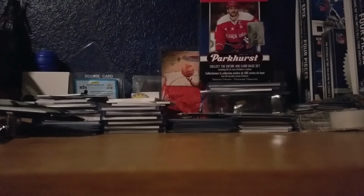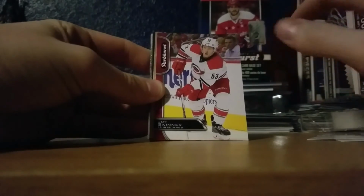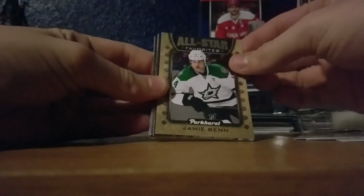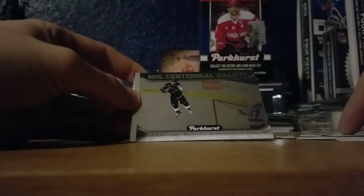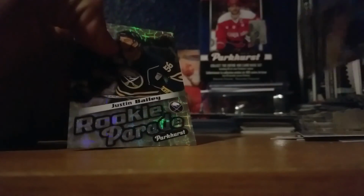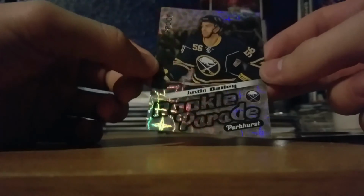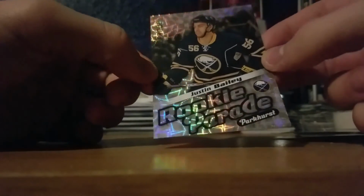Okay, there we go. These were the quote-unquote hits. Ryan Callahan, Pontus Aberg, rookie, Jeff Skinner, Jamie Benn, all-star, then Centennial Patrice Bergeron, Alec Martinez, Corey Crawford protector in the net, Quick protector in the net, 2 Crosby Centennials, which are really cool, I think, and our big hit, the rookie parade Justin Bailey. I think there's only one. It's a proof, so it's pretty cool.